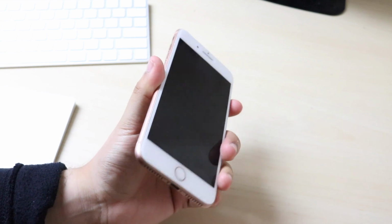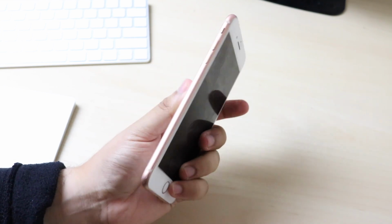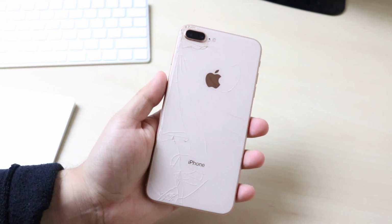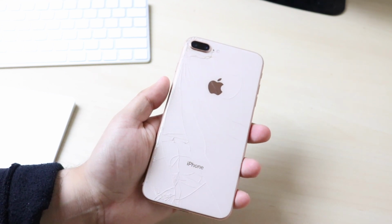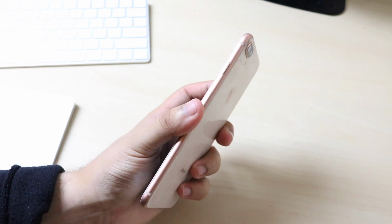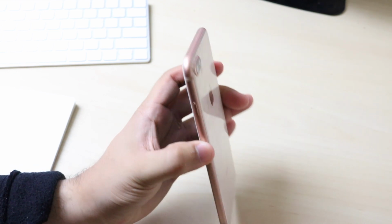I don't think it's a horrible phone at all, but I don't think it's the best phone either right now, especially if you want to retain your Touch ID. If you want to save even more money, I would say the iPhone 7 Plus is very good too. Let's say you want to get an 8 Plus, get this phone 100%. I'm not saying you don't, but if you were me, this is what I would do.